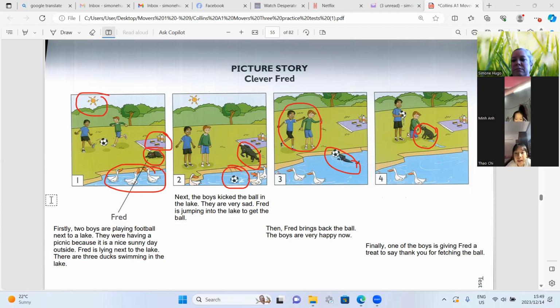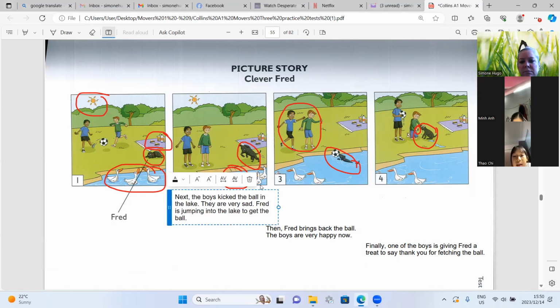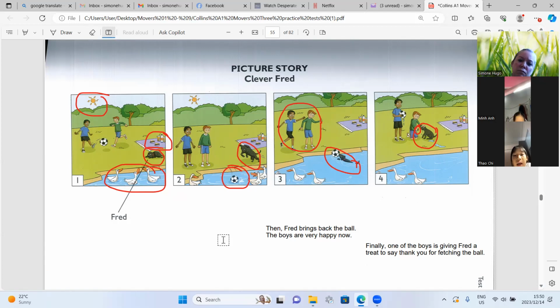Firstly, two boys are playing football next to a lake. They were having a picnic because it is a nice sunny day outside. Fred is lying next to the lake. There are three ducks swimming in the lake. Next, the boys kick the ball in the lake. They are very sad. Fred is jumping into the lake to get the ball. Then Fred brings back the ball. Finally, the boys are happy now. Finally, one of the boys is giving Fred a treat to say thank you for fetching the ball.